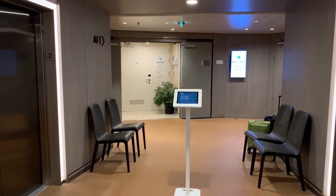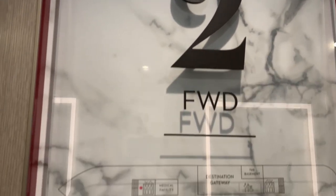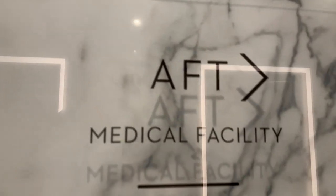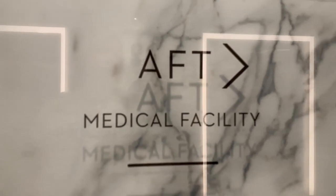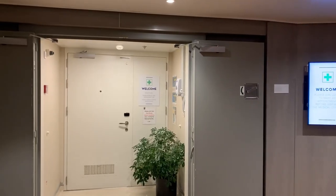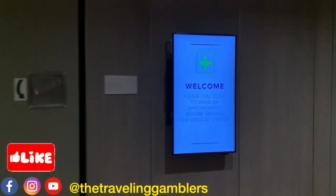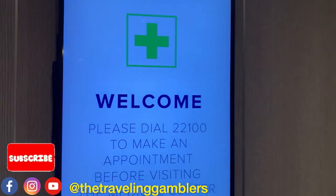John and I are on the Celebrity Edge, and we are about to start our full ship tour. Starting on deck two forward, we are at the deck two forward elevator bank, and the only thing located here is the medical facility. So hopefully none of you will ever need it, but if you do, it's deck two forward, and this is the medical facility.